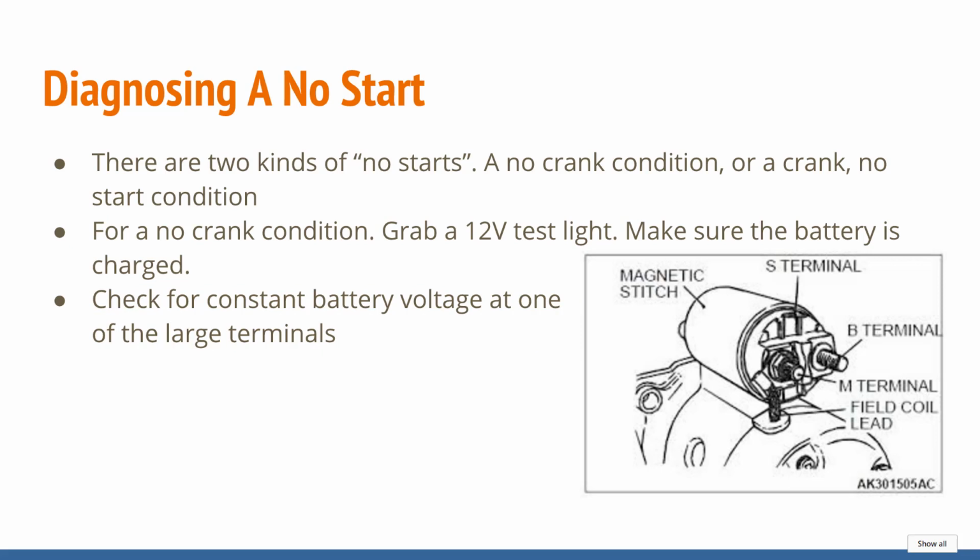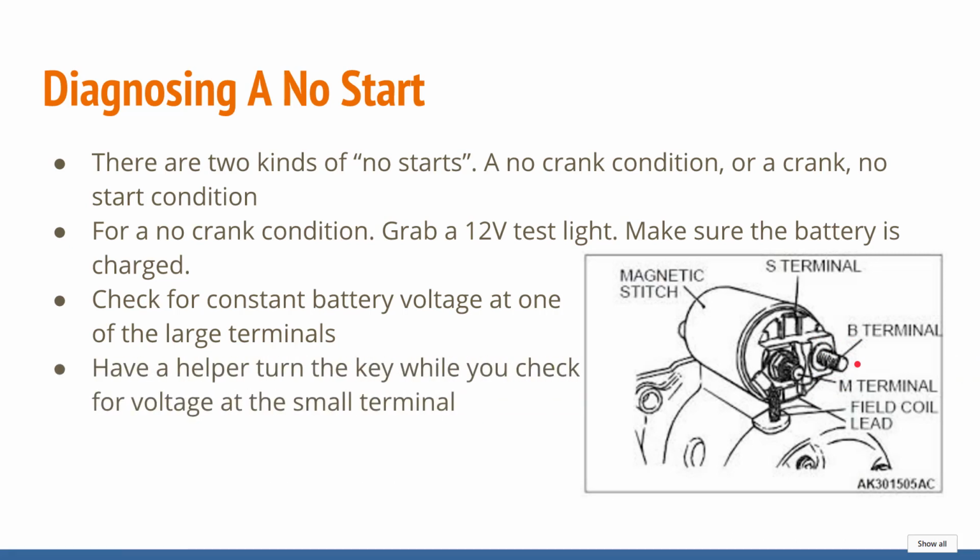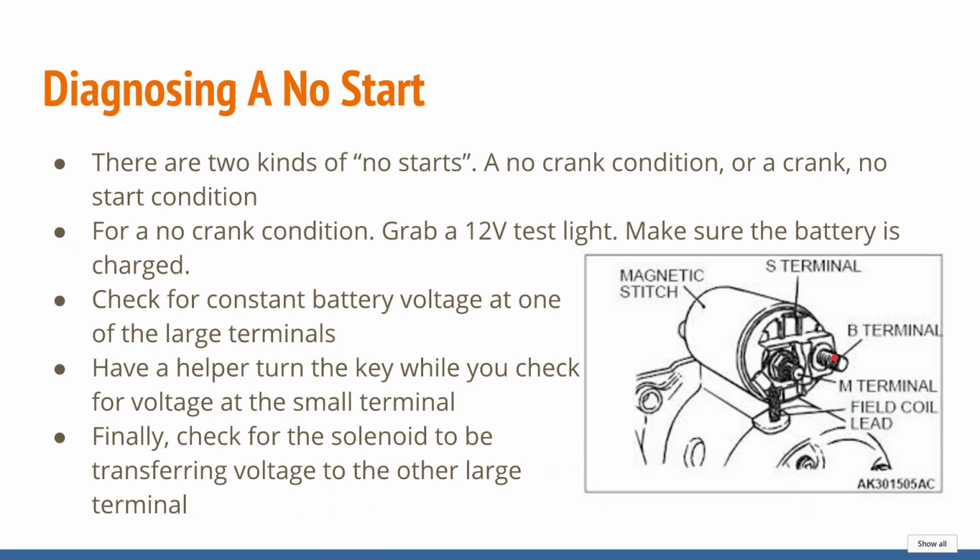So we're going to hop under the vehicle and locate the starter. You've got two big terminals here and a little terminal here. On one of them, this one right here, you should have battery voltage. It doesn't matter if the key's in the ignition or laying on the seat, you should have battery voltage. Next, grab a helper and tell them to turn the key while you check for voltage at the small terminal. Finally, check for voltage at the other large terminal to see if it's transferring over. So what we have is battery voltage here.